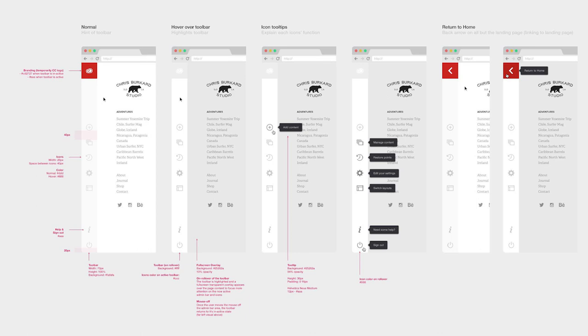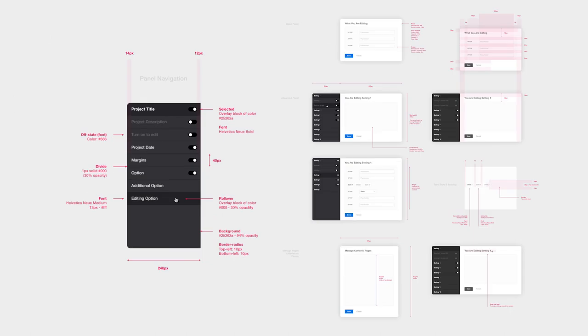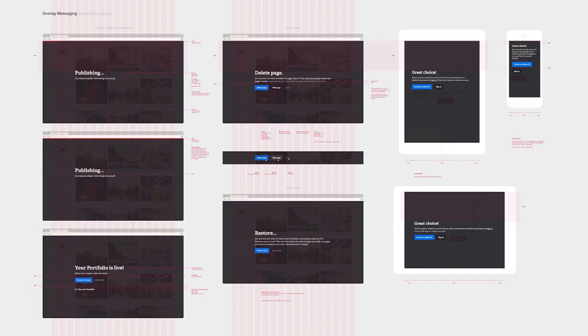So I like to create detailed specs of all the UI components and features. You'll probably notice I'm kind of OCD with this stuff, but I feel these things are very important when you have a large team of developers for communicating your ideas. The specs aim to cover all scenarios, from rollover states to errors, active states, inactive states. This is how editing text looks. How do we message the users?